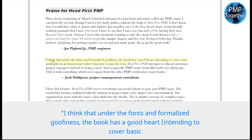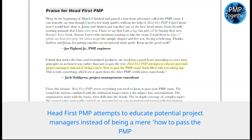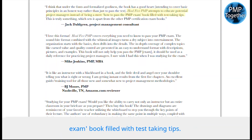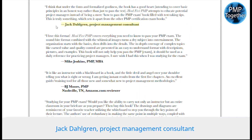I think that under the fonts and formalized goofiness, the book has a good heart, intending to cover basic principles in an honest way rather than just to pass the test. Head First PMP attempts to educate potential project managers instead of being a mere how to pass the PMP exam book filled with test-taking tips. This is truly something, which sets it apart from the other PMP certification exam books. Jack Dahlgren, Project Management Consultant.